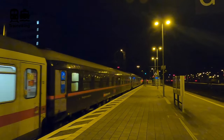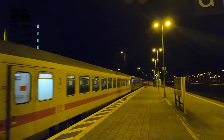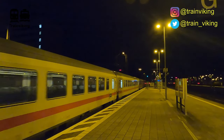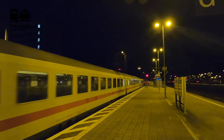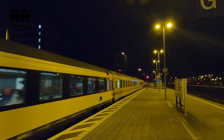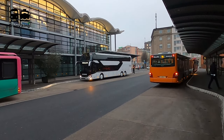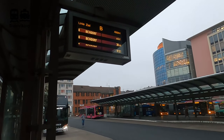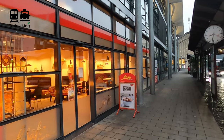I arrived a day earlier at Koblenz with the combined sleeper train and intercity that runs between the Netherlands and Switzerland. Obviously, I took the intercity part for this because taking a sleeper train where you leave at 1 o'clock at night, it's not that obvious. Koblenz Hauptbahnhof is the main railway station in the city of Koblenz. Well, it's also named main railway station in German.